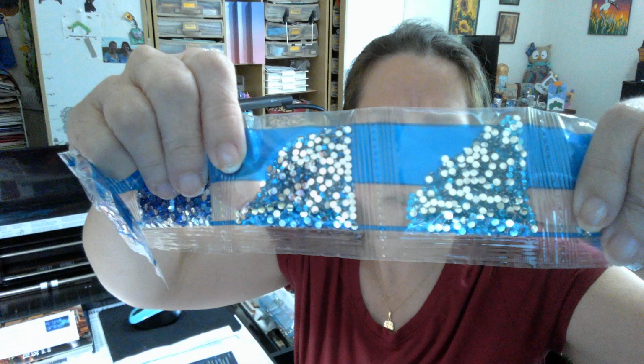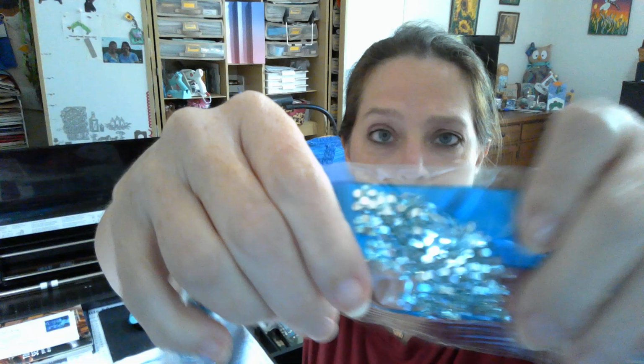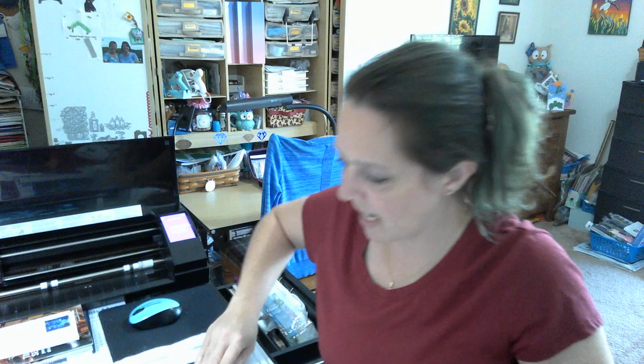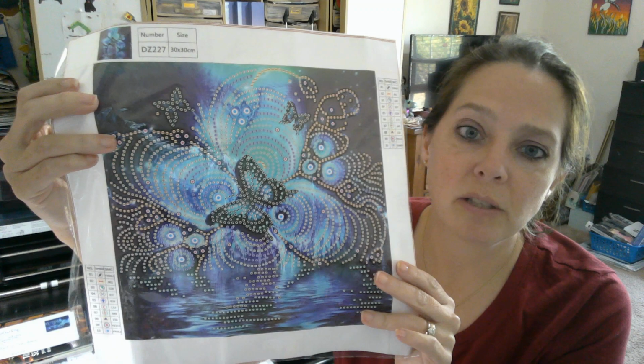We have teal, two different shades. Then we have a beautiful, really pale blue there. And then we have green and the crystal. So it's mostly a blue painting, of course, as you can tell by the canvas. That's kind of a cool water ripple effect to it. I don't know. It's interesting. It was one of those that kind of caught my eye. Of course, when you look at the actual artwork, you can see it's pretty dark. So I think with it being the special drill, it will be pretty cool.